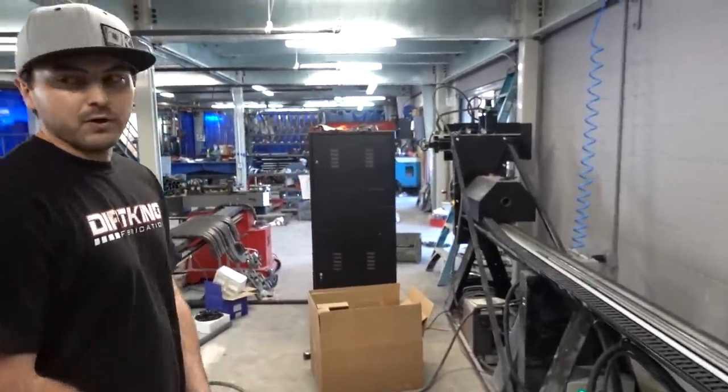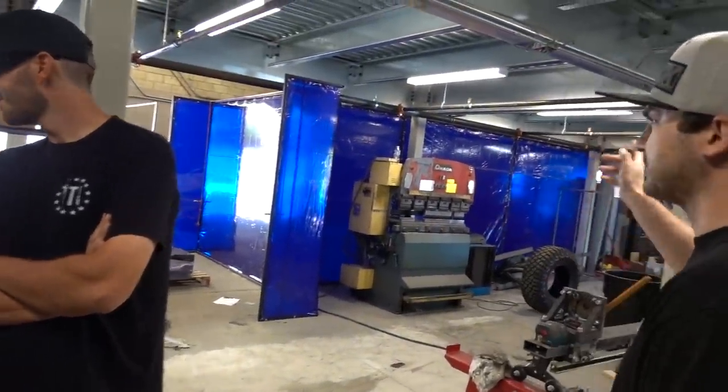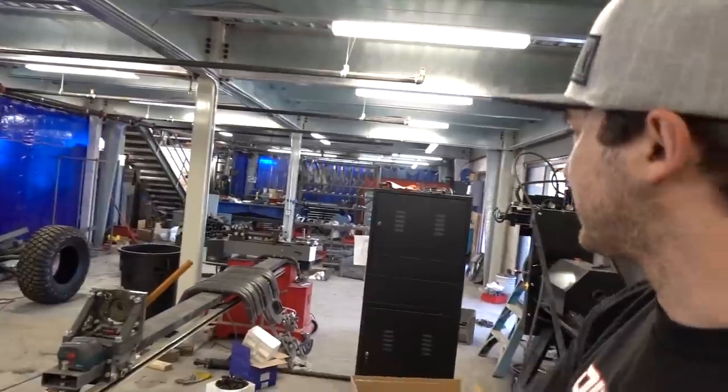Gotcha. And then we do prototypes here on our plasma. And then it gets press brake on the machine right there, and then goes to the custom bay. And nice. This is where we do all of our tube bending.